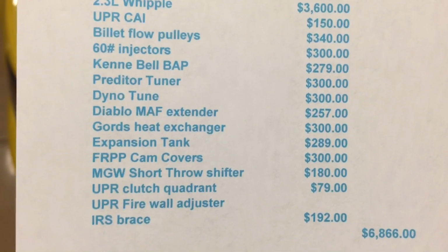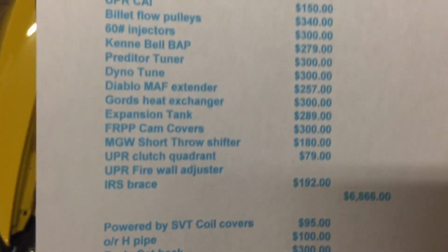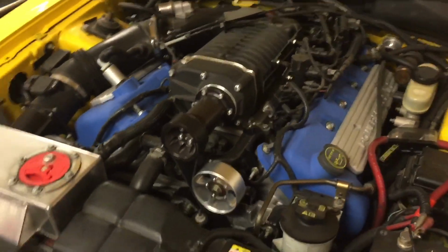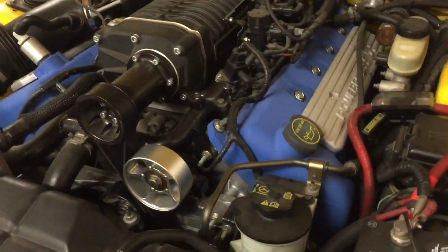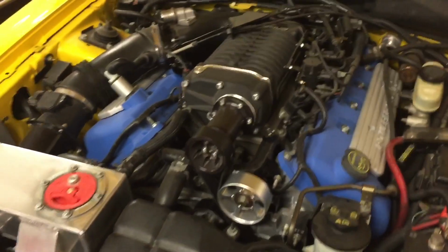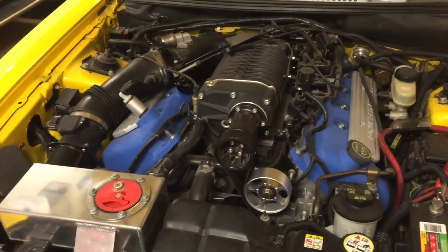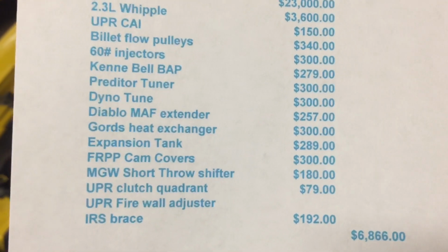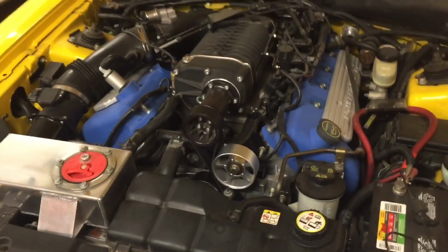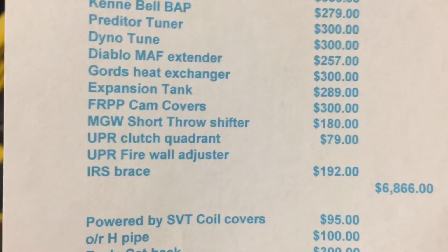The Gord's heat exchanger, which is up front, an upgraded heat exchanger, which is a really nice touch. That's another $300. The expansion tank, $289, that's for the supercharger. The cam covers, these blue covers, are really nice because they haven't just been painted. These are powder coated from Ford. It was a Ford part, very similar to what was on the Ford GT supercar. Those are now not available anymore, but it's a really nice touch. Maybe I would have kept it stock, I don't know. They're nice. I don't know that I would have done them, but I don't mind having them.